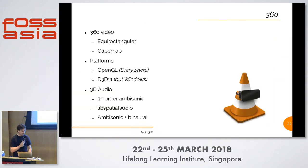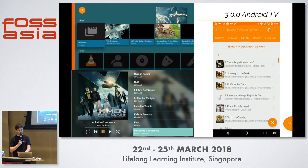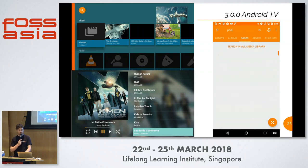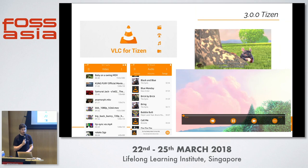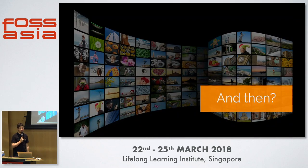Yes, VR, as I said. We support a lot of 360 videos, equirectangular, cube map, but we also support 3D audio up to third order. I think there is no other software that can render ambisonic to the third order for people. We've improved, of course, the UI for Android TV and Android, classic Android. We ported it to Tizen, even though no one cares anymore. And here is the Apple TV version of 3.0.